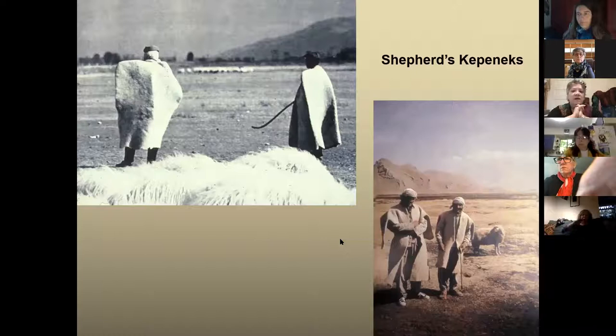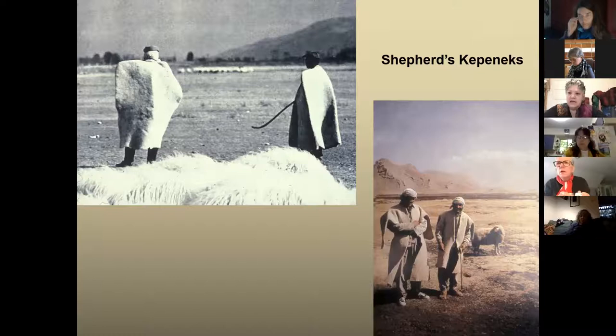So these are kepeneks. You'll notice how stiff they are. They are meant to be worn by the shepherds. Also notice on the right that there are false sleeves. Oftentimes you can put things down into them, your lunch or whatever, but they are not used as sleeves. And in order to get flexibility for a person's arms, they make a slit below the sleeve, or they're like the cloak shape up above.